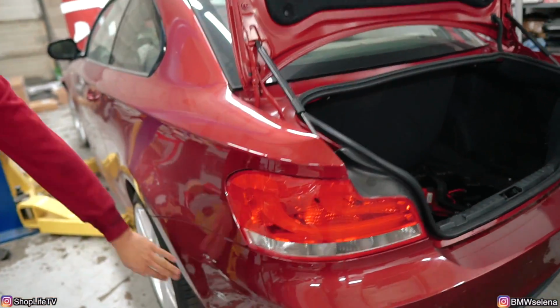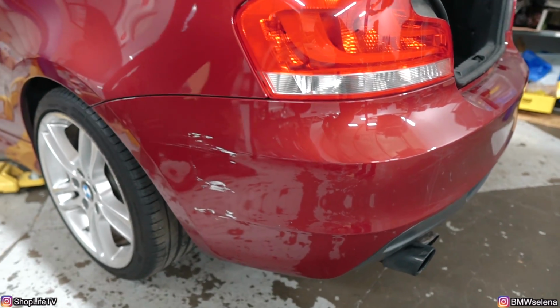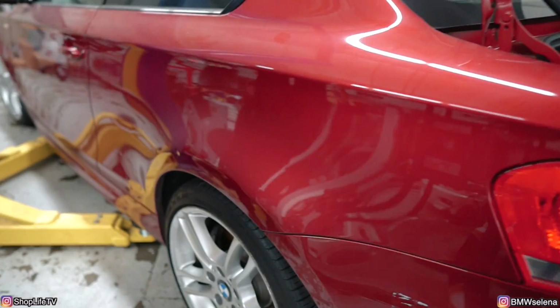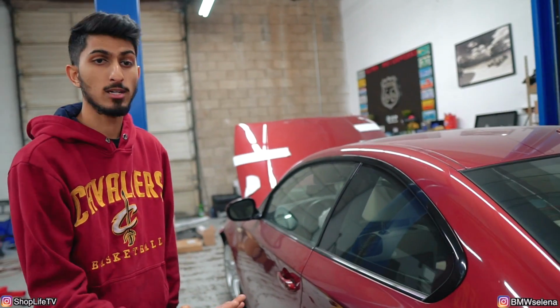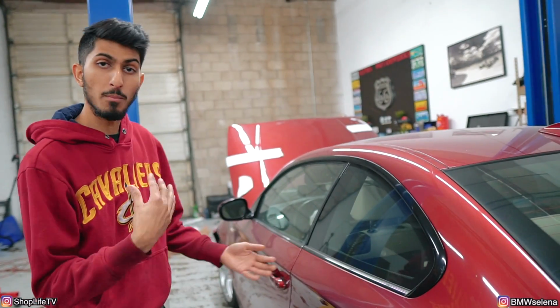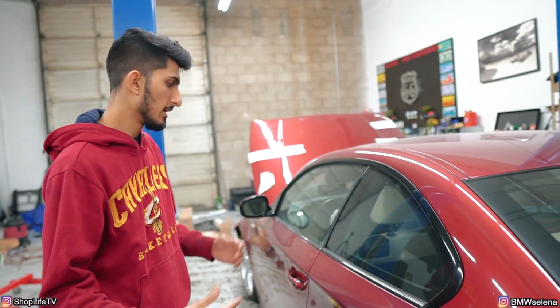Now there's a few other scuffs right here. That's probably just a little bit of paint transfer which can buff out. There's a little ding right here. I mean, all this stuff is very minor, and he's not too worried about that because he is, like I said, going to be tracking the car. And we are going to be doing a few upgrades while we're replacing stuff. So like aluminum radiator, bigger intercooler, stuff like that.